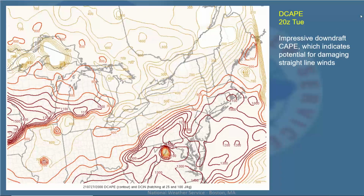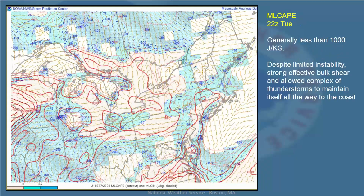Now, something we call D-CAPE, which is called downdraft CAPE or downdraft instability, it indicates the potential for damaging straight line winds. And again, the higher numbers are more supportive of that. And you can see at 4 p.m., pretty supportive along and just south of the Mass Pike in particular. So this assumes it's conditional on having storms. So if you have thunderstorms, they're able to feed off this downdraft CAPE. And that's certainly what happened along the Mass Pike.